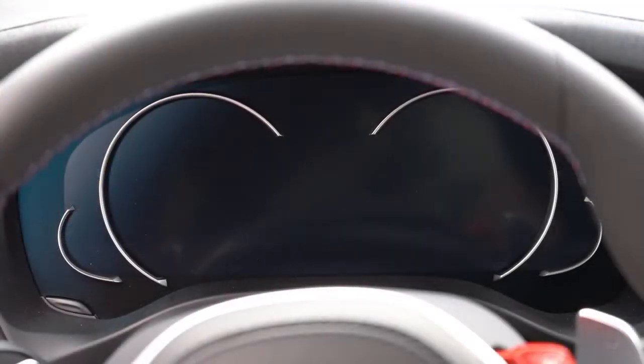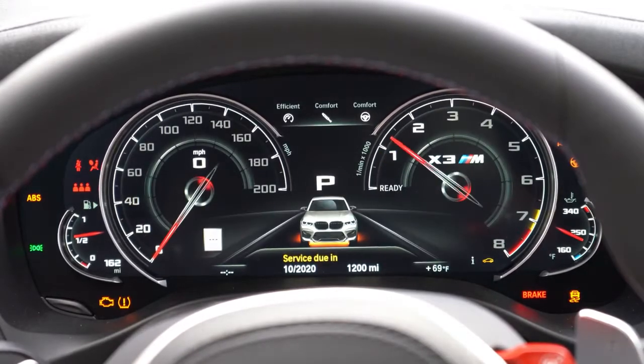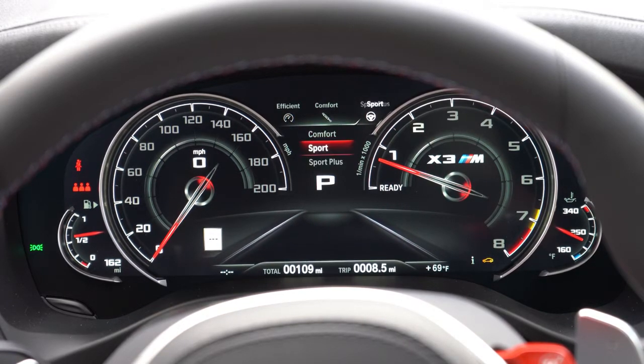But once started up, there is a 12.3 inch digital gauge cluster that comes standard. It looks very, very nice. It's got the X3 M logo found within the tachometer on the right side. Speedometer is on your left, along with the digital speedometer within that. I love the digital needles that they put on here. They put little red tips at the end. I think that's pretty cool. Nice little added touch there.